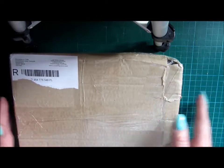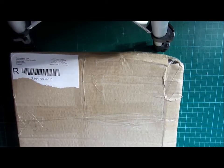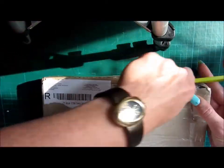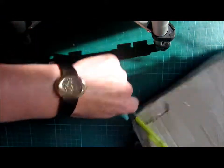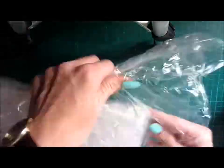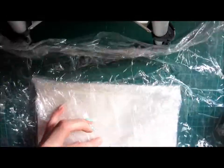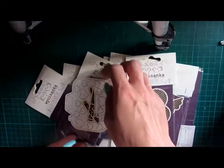So what I'm gonna do now, I'm gonna open this box and see what is inside. I'm very, very curious what is in there. Look at this.